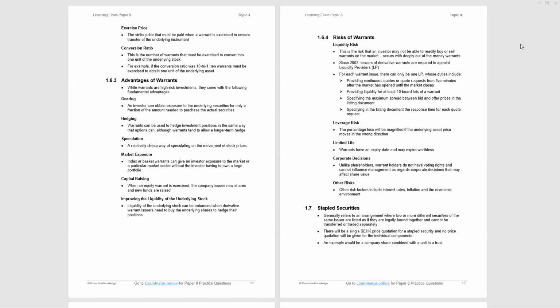Capital raising, when an equity warrant is exercised, the company issues new shares and new funds are raised. So you don't have to persuade the potential shareholders it's worth their while. And so automatically you are raising capital, that is the company. And improve the liquidity of the underlying stock. When derivative warrant issuers need to buy underlying shares to hedge their positions, then you have more activity in that stock.